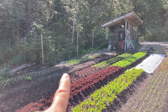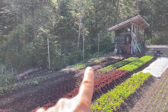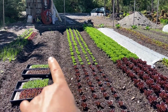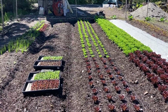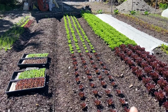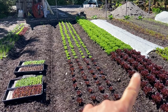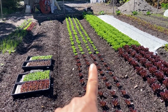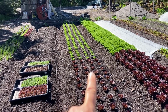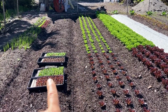I also need to plant out my last succession of lettuce into this bed right here. So there we go. 1, 2, and 3 beds of lettuce, and I got my succession super goofy. These will be ready to pick not this Friday, next Friday, and these guys are way behind. I know I seeded these guys a little bit late, but that's pretty bad. And then these guys are just all brand new.